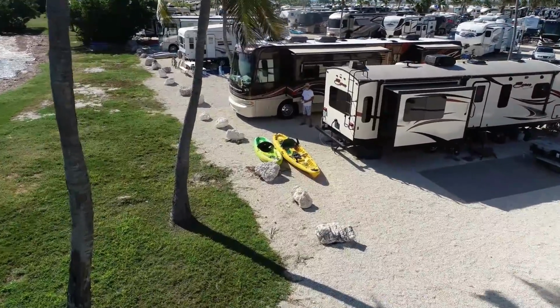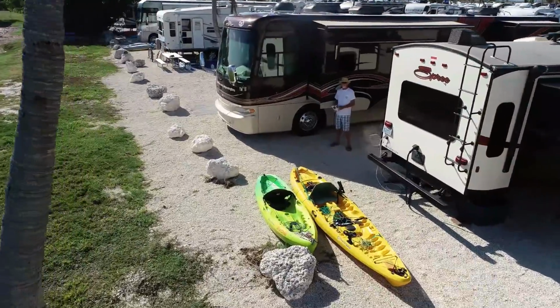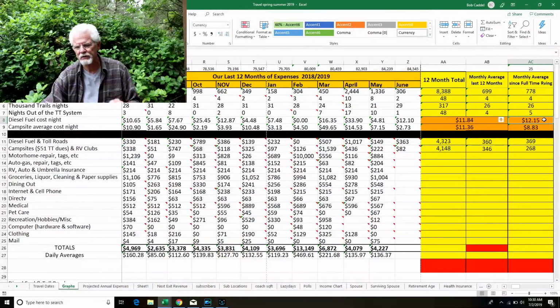So that jacked up. And then up in Bar Harbor, Maine, we're staying at some $104 a night campground. But since we've been doing this, our campgrounds have averaged $8.83 and fuel $12.15. So fuel is roughly costing us about $12 a day, and then campgrounds $9 or $10. We average right here for the last 12 months 700 miles a month, and since we started we averaged almost 800 miles a month, if you see how that works.